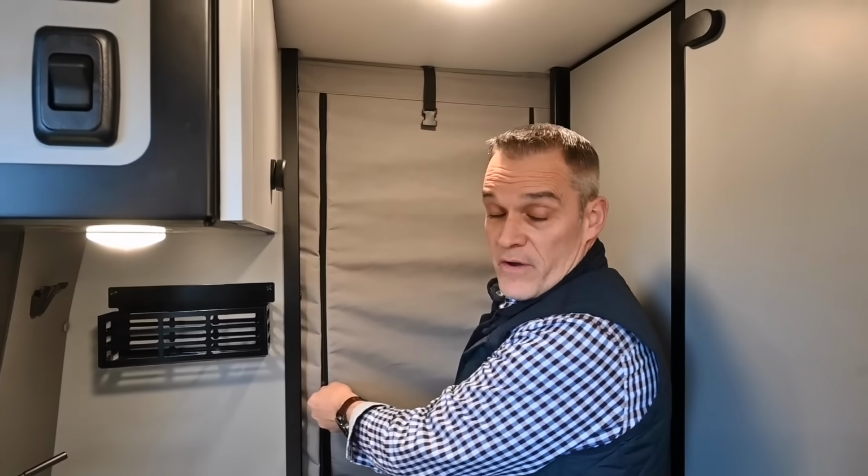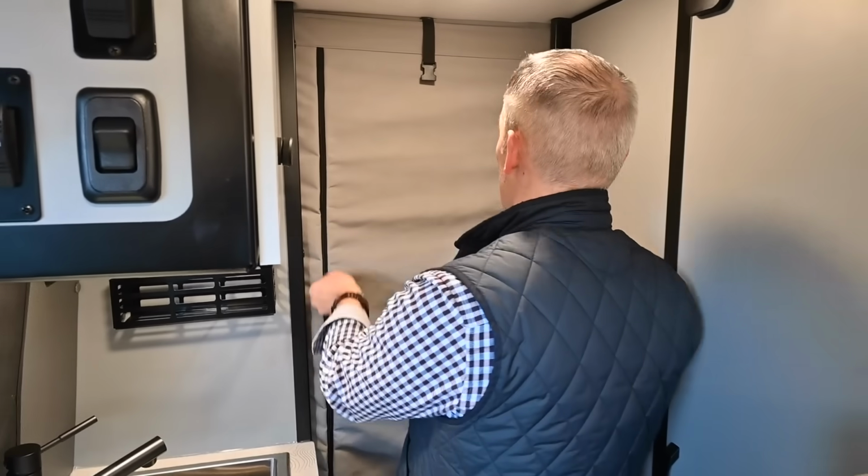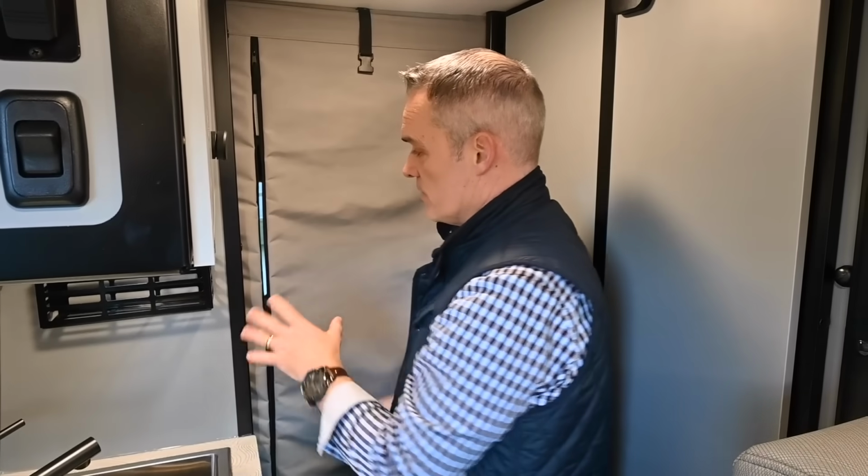So if you were using the roof air conditioner at night just for the bedroom, you can put this down, and that would enable the air conditioning just to stay in the back of the coach and keep you a little bit cooler. Now again, we just wanted to show you all of the interior design up front, but the back, that's where some of the really good stuff is. Let's go back and take a look.